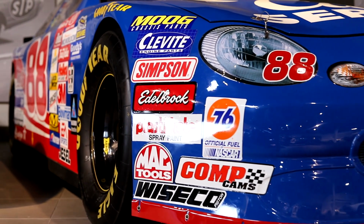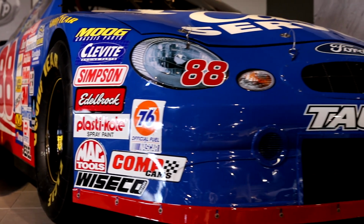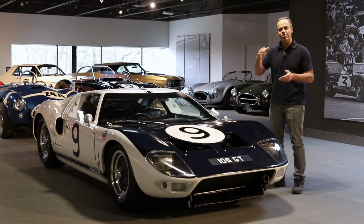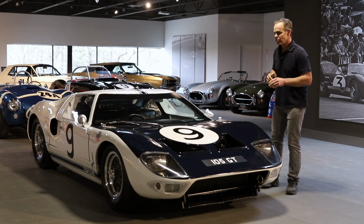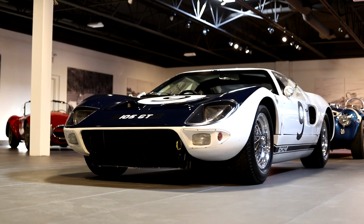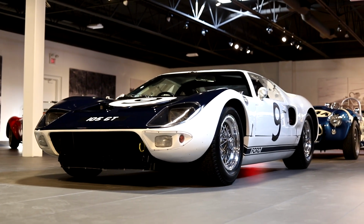Lately, a big part of our business are race cars. Let me go through a bunch of different types of race cars and a bunch of different investment grades or different levels. So the first one, this car is super special. This is one of the highest investment type race cars that you would buy.